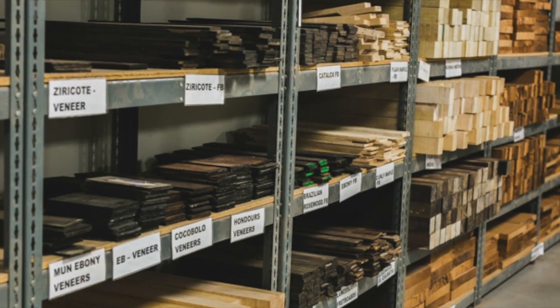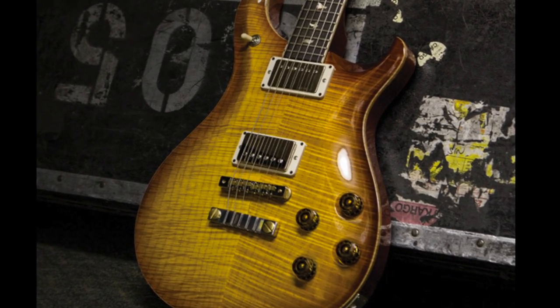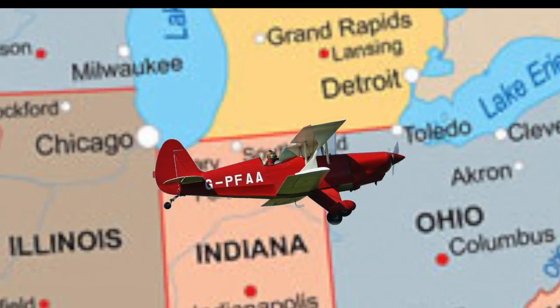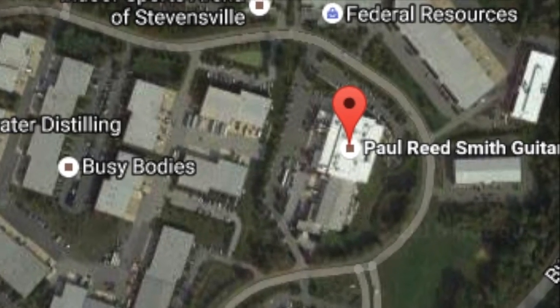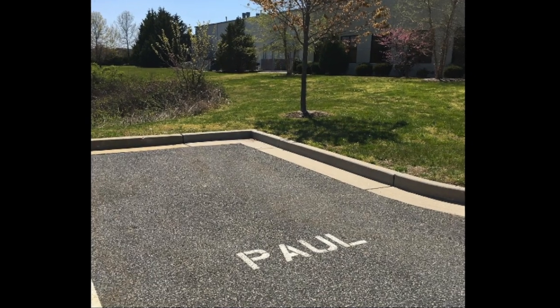We decided to head to Maryland to see what the Wood Library was all about and to order up 10 McCarty 594's built exclusively for us. We spent a couple weeks pining over the specs and colors for these guitars, and then Frank headed off to Maryland to select the very woods we would have built into our 594's. He took a GoPro and filmed as many parts of the process as he could, starting with a run through the factory.